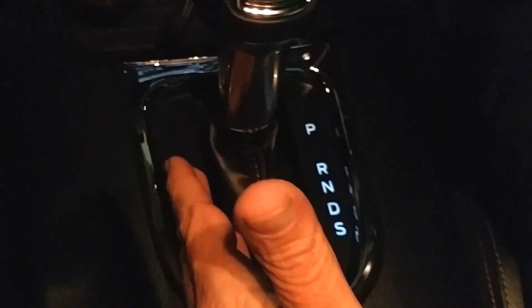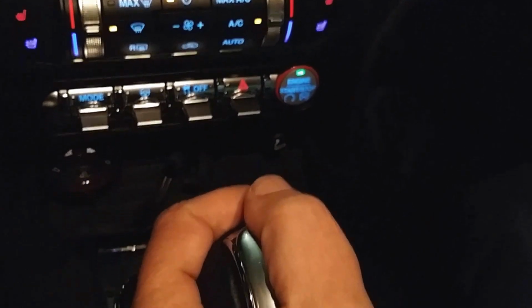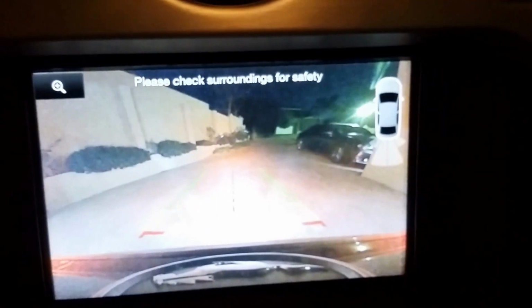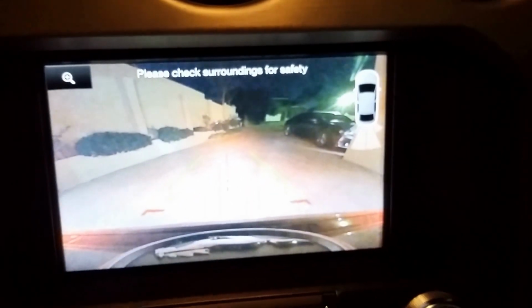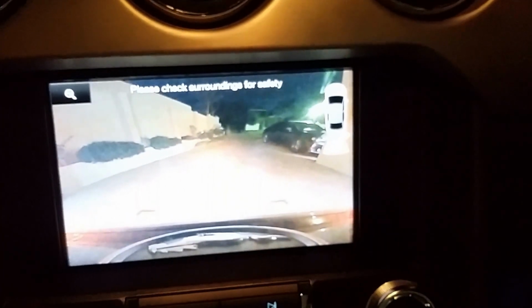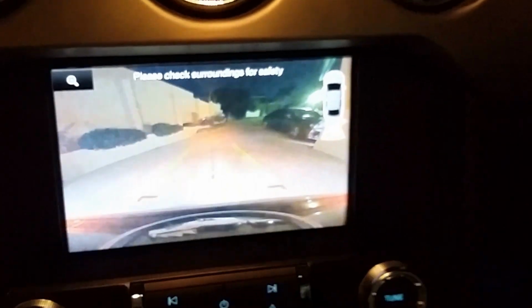Down to your 6-speed automatic transmission, press of a button to move it into gear, and of course putting it into reverse gear immediately and automatically brings up your reversing camera as well. Nice and effective, very useful, and works very, very well. With a long car like this, you certainly want a good reverse camera as well.